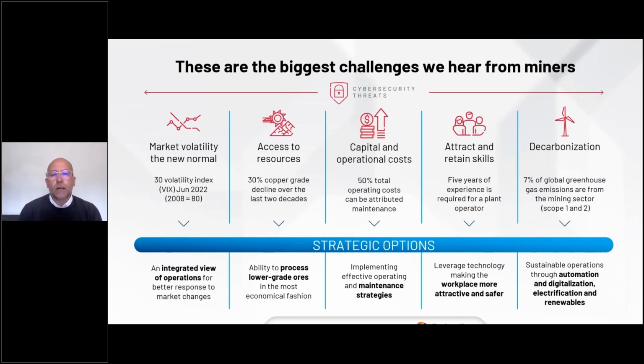So what we've done at Rockwell is we had a discussion over the last couple of years with our mining customers, and we asked them what the biggest challenges are that they're facing. And that's the reason for the poll. A lot of them said it's around market volatility, around the price index, and how the rest of the economy has a run-on effect on commodity prices.